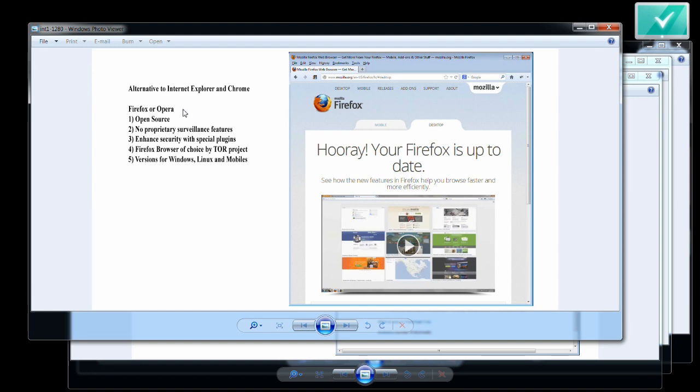And Firefox can be found at mozilla.org. And the reasons he said were, number one, that they are open source, so there's no proprietary surveillance features already built in, as is the case with both Internet Explorer and with Chrome. You can enhance your security with special plugins. The Firefox browser is the choice of those who use the Tor project. And for those of you who followed that particular project, you'll know that it's used by hackers and others everywhere to really ensure that those folks cover their tracks completely. And there are versions for Windows, Linux, and mobile phones.